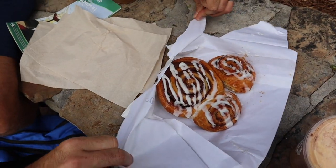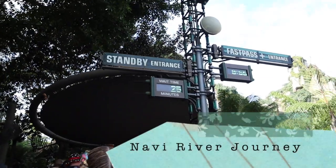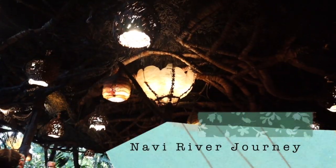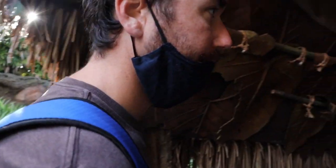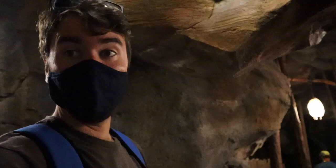Have always wanted to try one of these. Today is the day. Okay, how long was the wait? I said 25. Now I didn't start timing until we got to a full stop, but that's because literally we just walked until we stopped. So let's see how long it takes. We've only been on Na'vi River one time, so I'm really excited. All right, it took 18 minutes.